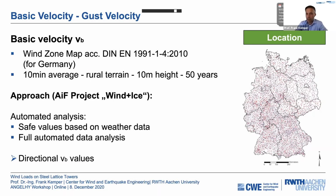So what we are going to do, as you could see in the presentation before, we like to do automation, and we are currently automating the analysis of the weather data as well. That means we take into account, for a given location, nearby located meteorological stations, and then we make an analysis automatically in order to derive basic velocities.